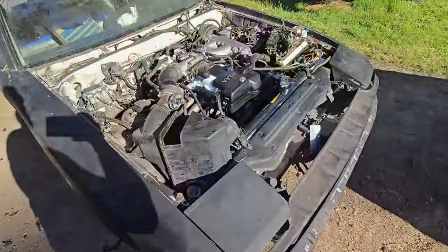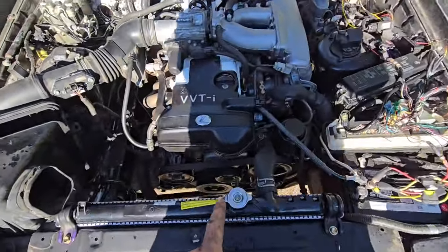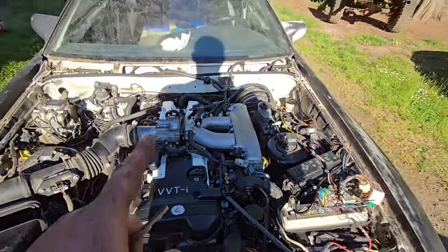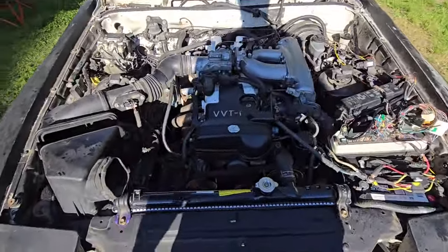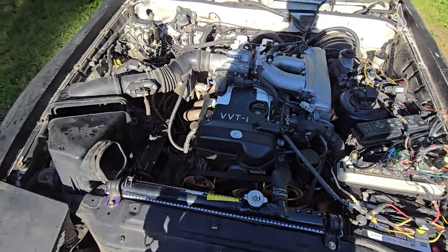Yes. All right. I topped up the water. We still got no fan, but I might drive it around the road a little. Tomorrow when we get a fan, we're definitely taking this thing further.